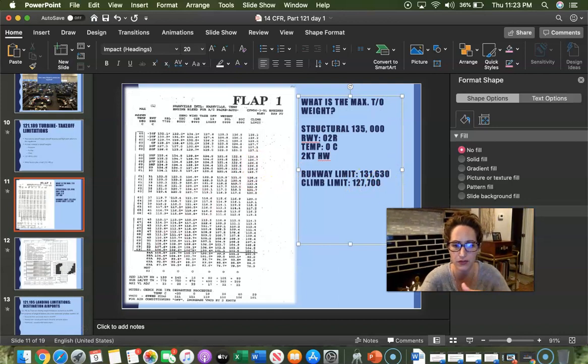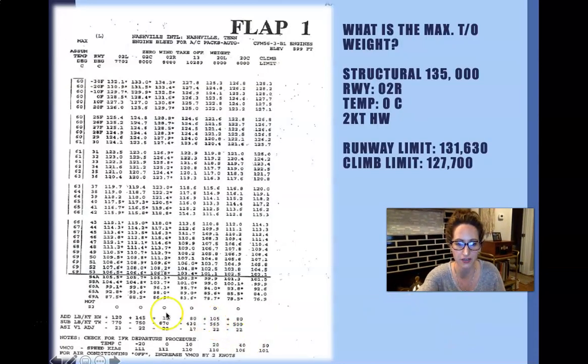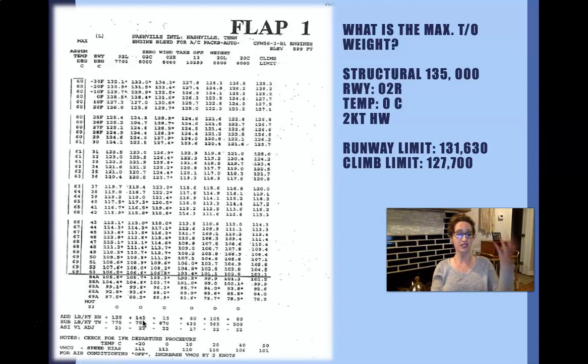And a lot of times these numbers are a lot bigger. Like, see, look at this one. These numbers right here, this one was for runway 02 center, you could add 145 pounds per knot. That would add up quick. Like, you had a 10 knot headwind, that's 1,450 pounds, right? I mean, not 14,000, excuse me, 1,450 pounds.